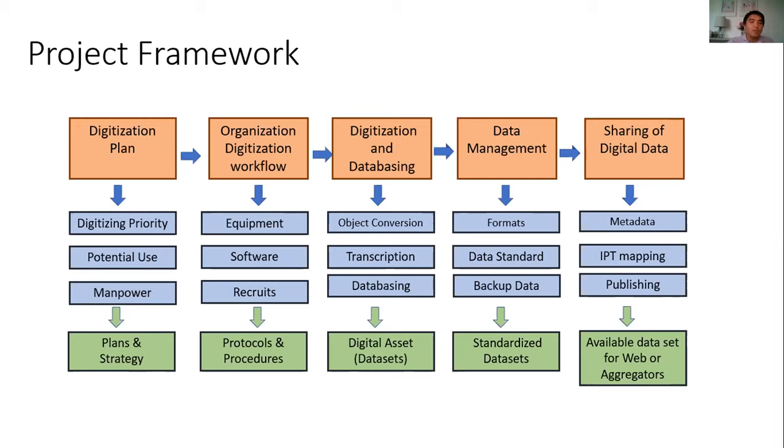And then after that, we must organize and have a proper workflow. So ito magbe-base dun sa kung anong equipment meron tayo, anong software yung gagamitin natin, and sa mga additional staff na ma-recruit pa natin and being involved sa project. And then through that, magkakaroon tayo ng protocols and procedures. So after nung establish natin yung workflow, we'll be going to the digitization core or databasing proper. So this involves yung object conversion means we'll convert the physical object into a digital version. And then transcription, we will transcribe yung data attached to the specimens into a database. So, ang result nito is yung digital asset natin, which is usually data set.